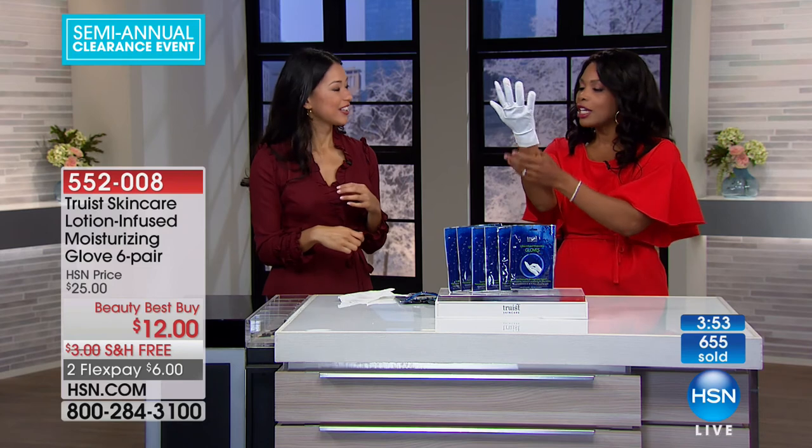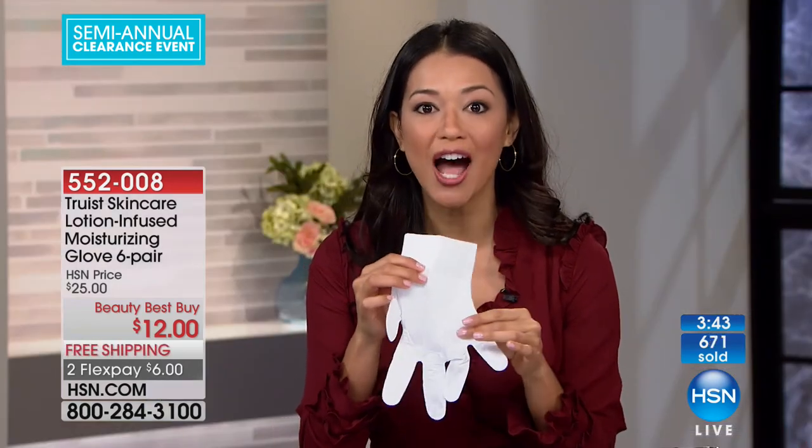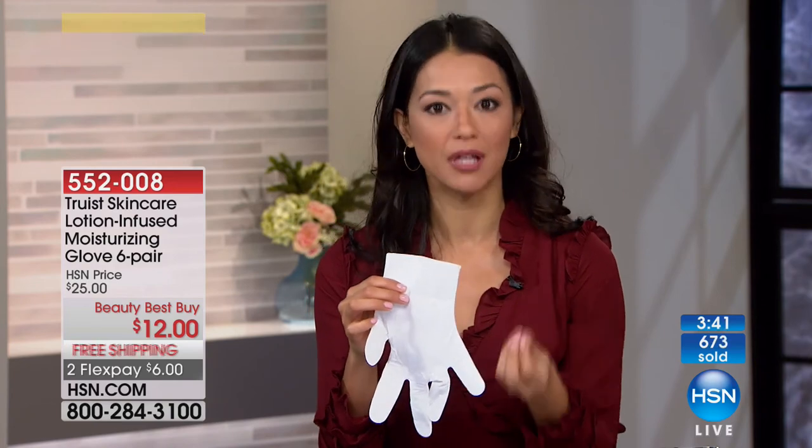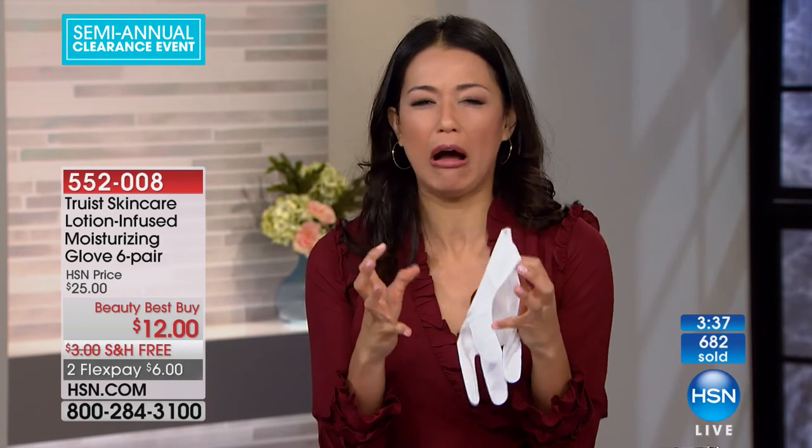But with these, there's nothing dripping, no problems. I was adjusting my hair earlier, no problem. You can touch your clothes, you can touch your hair, you can touch your skin, because there's nothing on the outside. This is dry, but it's also got that breathability factor, so your hands aren't going to get all sweaty. We don't want that discomfort. We want this to enhance your life, not put a pause on it, right?